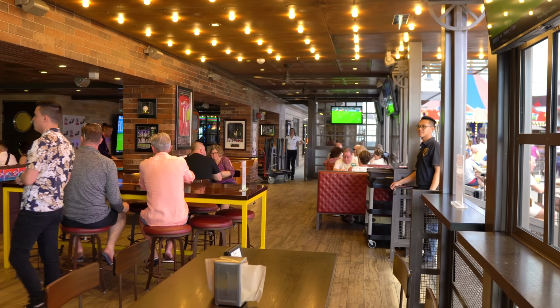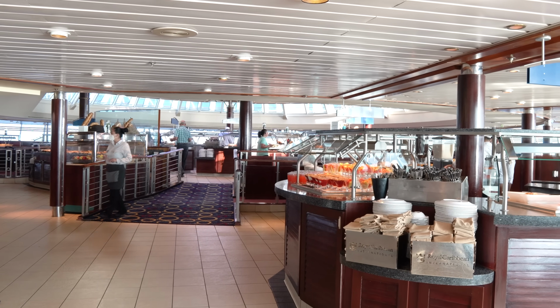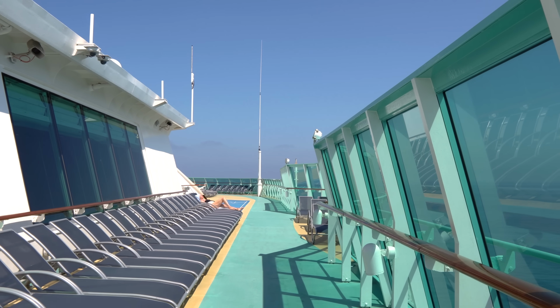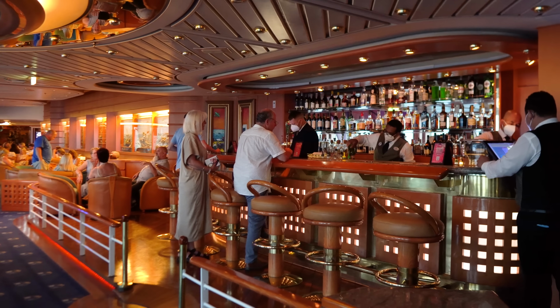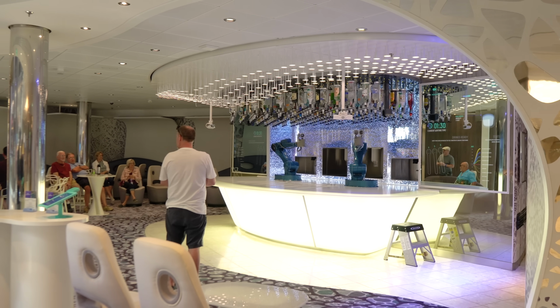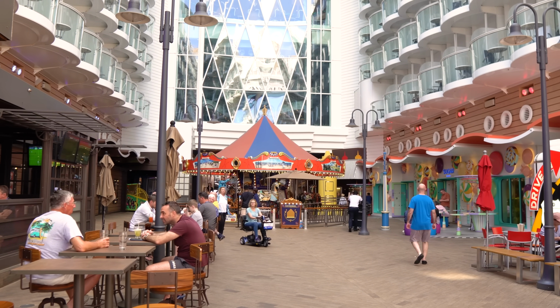If there's anything my experience on both ships taught me, it's that having the right mindset can make or break your cruise vacation. If I boarded Rhapsody of the Seas expecting it to be on the same level as Symphony of the Seas, I would have been disappointed. Likewise, if I boarded Symphony of the Seas expecting it to be a quiet, traditional cruise environment, I would have been shocked once on board.